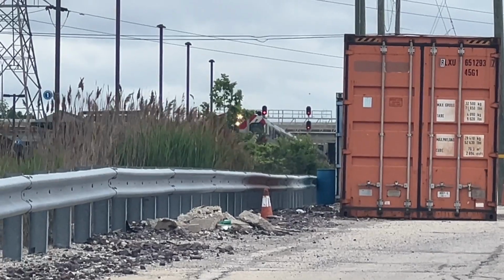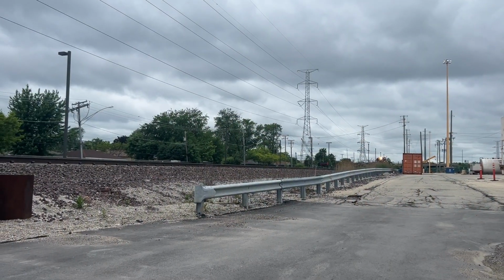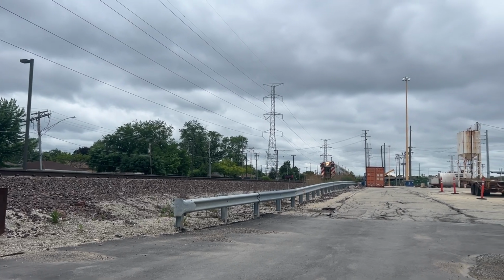Speaking of that, then another Metra train pulled in, now going our direction. So it's pacing time. And luckily for us, the leader on this train was also an F40PH-2.